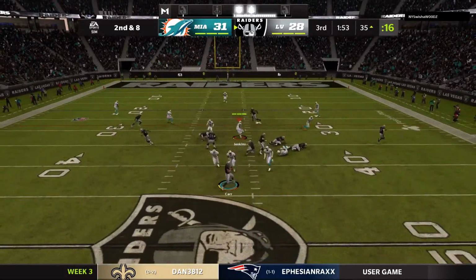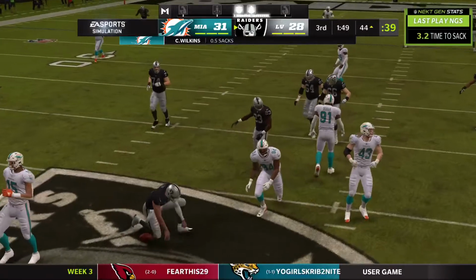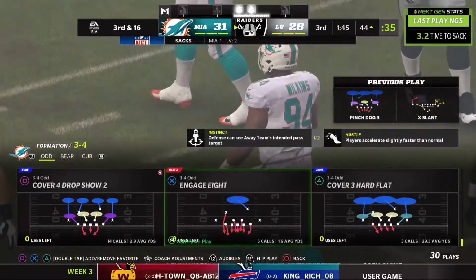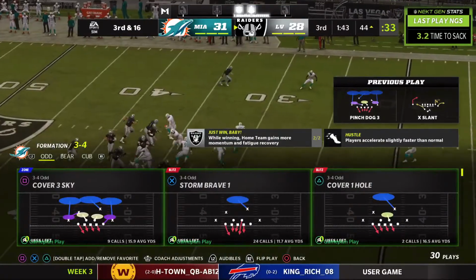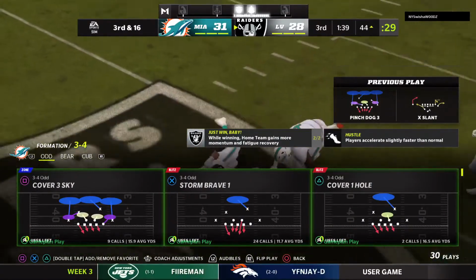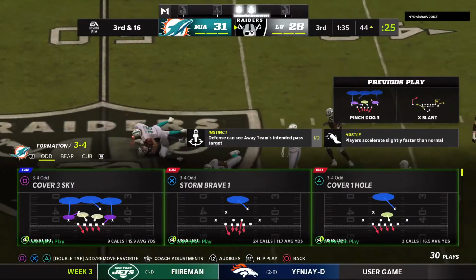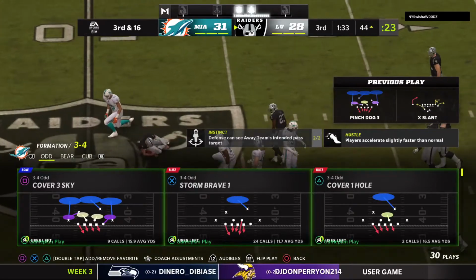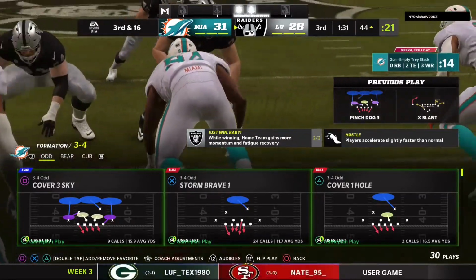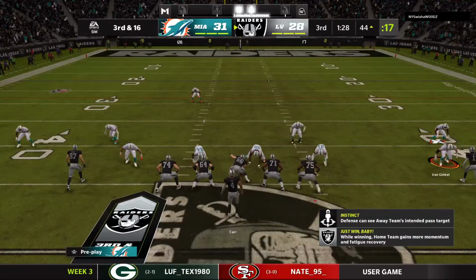From the 35 on second down, Carr. And he will not get away from the pressure here. Carr taken down. Christian Wilkins. He's the one that got home and takes him down for a loss of 9. So after the sack, Carr in Las Vegas with a 3rd and long.